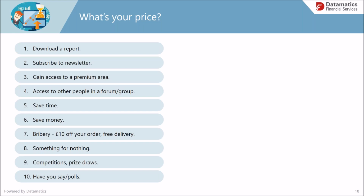There may be a save money. Now, the save money might be a direct bribery of £10, $10 off your next order, or free delivery. But for many of us on this call, that's not going to be appropriate. We probably sell products or services that are of a higher price than that, and we can't justify that level of expenditure. What else can we give them that's something for nothing? Maybe it's a competition, maybe it's access, maybe it's just giving their opinion.